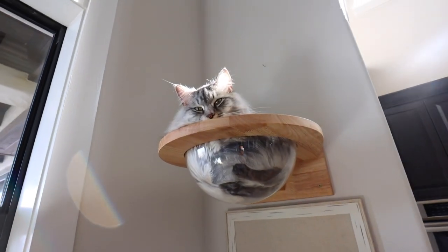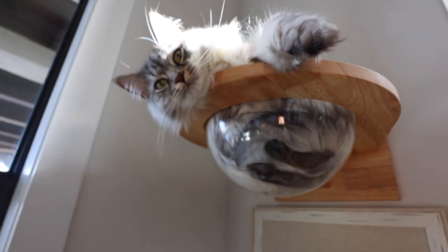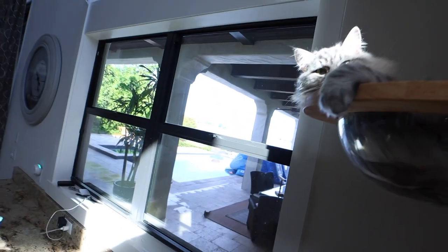Are you going to come help us in the garage? Are you going to help? Just pet us? You're just going to pet us? Your little feet, your little paws. He's in straight up chill mode. He's just flopped in his bowl, looks out at the lake.